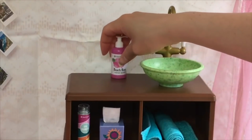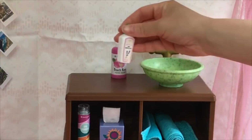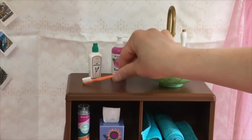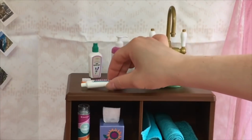So now that we've organized the storage section of the vanity table, let's go ahead and display some items next to the sink. So first off, we have some Beach Rose hand soap, and then there's also some insect repellent as well, and there's a picture of a lavender at the front. And right in front of that, I'll be adding in a toothbrush, and that's a really bright orange color, and then we also have a tube of toothpaste.